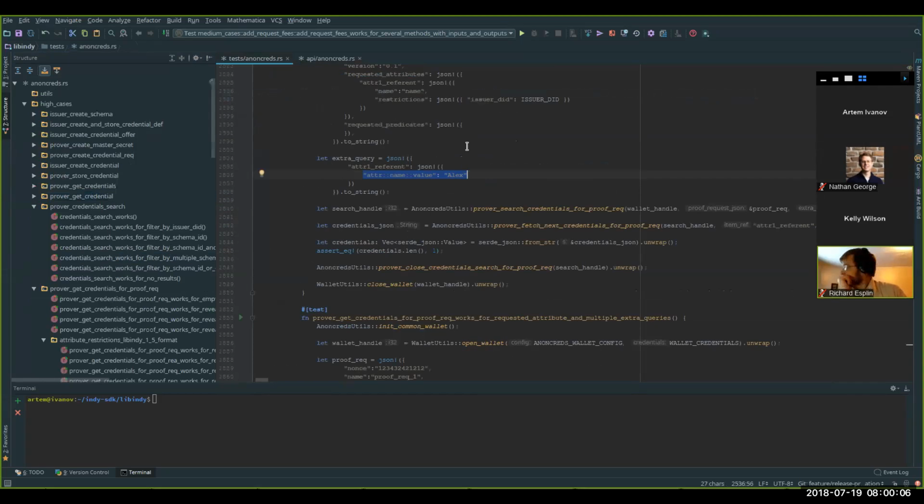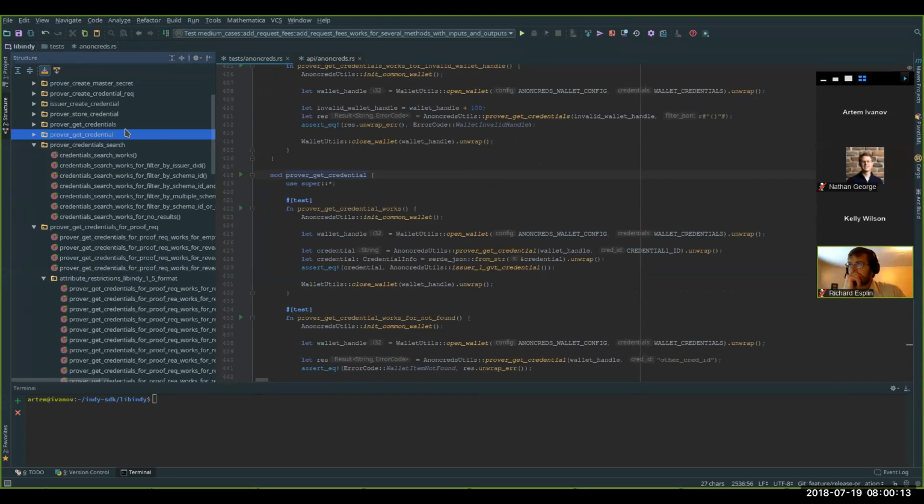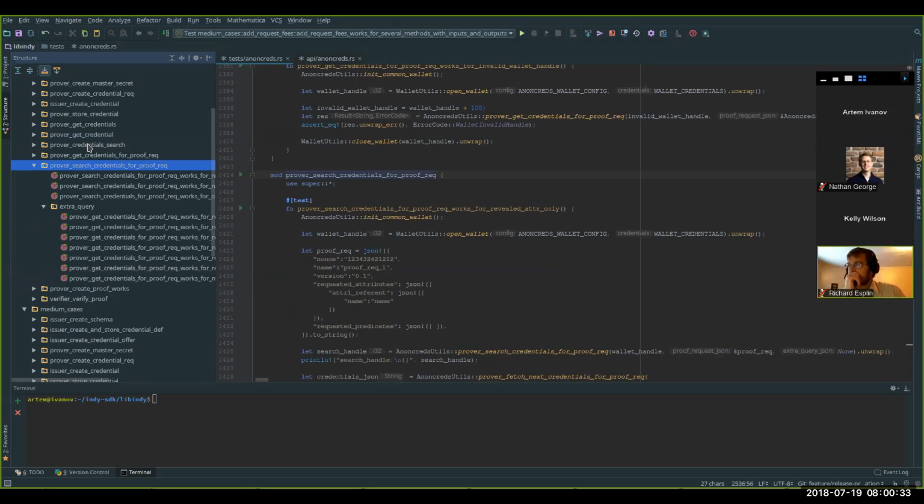We have kept all tests related to getting credentials and getting credentials for proof request. Also, we extended test coverage for these methods to accept queries in VQL format. Also, we wrote a set of tests to cover new API calls like search credential for request and search credential. That's it. Thank you.